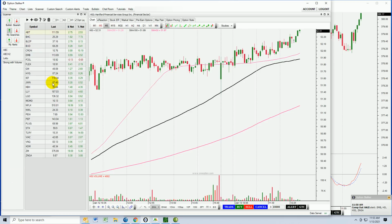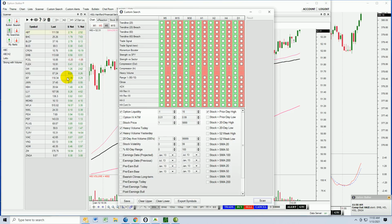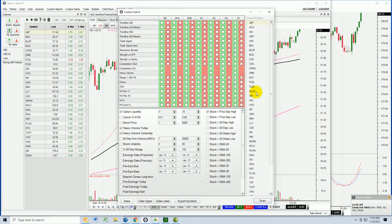Okay, great. So what I'm going to do is click on the edit button here, which allows me to see what the criteria are for this particular search. Heavy volume today, heavy volume yesterday, great option liquidity, stock greater than prior day's high. Okay, all pretty basic stuff, but these should be some really good stocks today. That's my list of stocks.